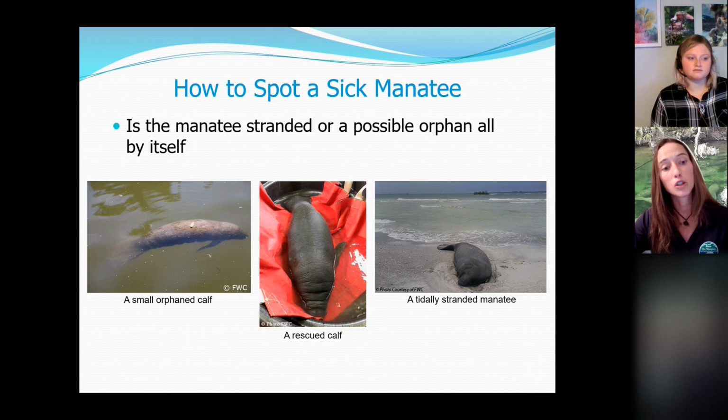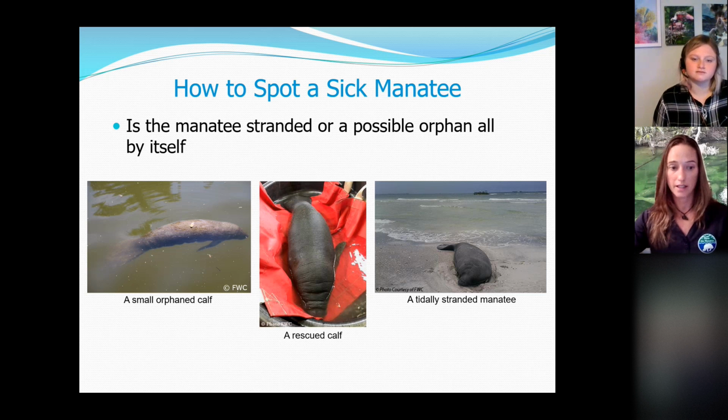And then you also want to look to see if it's possibly an orphaned manatee. Manatee calves are usually with mom for the first 1 or 2 years of their lives. So if you see a really small manatee, like the one in this picture, or the one in the middle here that was rescued, by themselves without any adult around, that's definitely something you want to call in, because these really tiny newborn manatees cannot survive on their own without a mom.